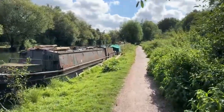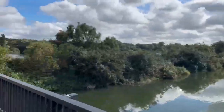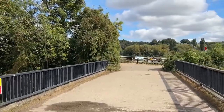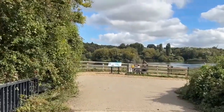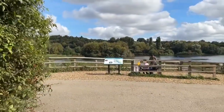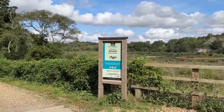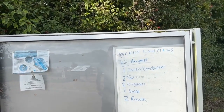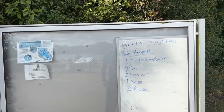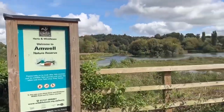Beautiful along here. Right, so I'm just going to cross over here a moment because I can actually see some of these lakes that are shown on the map. I'm sure some maps show the names, but the one I'm looking at doesn't. Amwell Nature Reserve. There we go. There's a sign here, 26th of August, recent sightings: 1 green sandpiper, 2 teal, 2 kingfisher, 1 snipe, 2 raven. I like that. Bit of a low-tech sign, but that certainly adds to the charm of it all. Nice place.